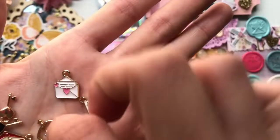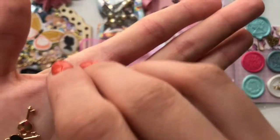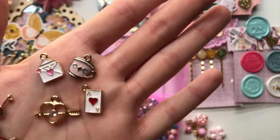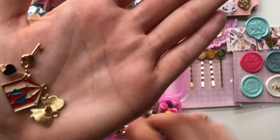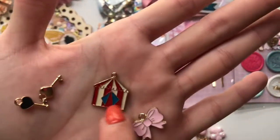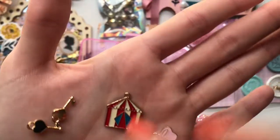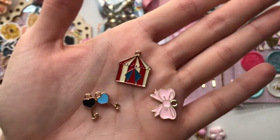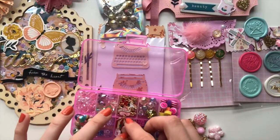And then we've got some, like a teacup. And a Happy Mail envelope. And then we've got this ace card. And then this heart with the crystal gemmy. And then we have a pink bow. Ooh, we've got a circus kind of tent thing. This is really cute. I've got some circus projects to make. And then two of these cute heart keys in blue and black. That's beautiful. Thank you so much, Chloe.